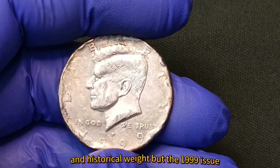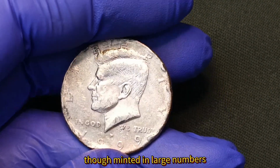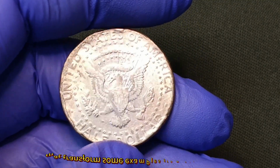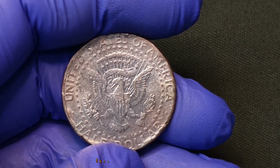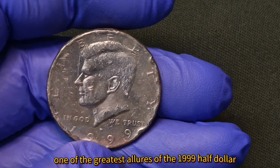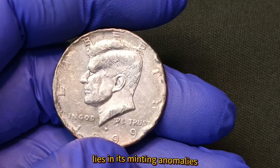But the 1999 issue, though minted in large numbers, hides special varieties, minting errors, and pristine conditions that transform some examples from ordinary change into life-changing fortunes. One of the greatest allures of the 1999 half-dollar lies in its minting anomalies.